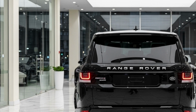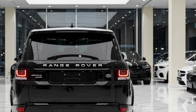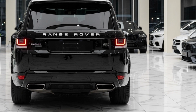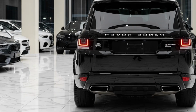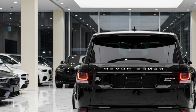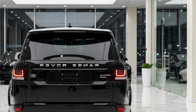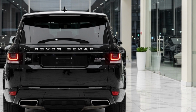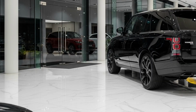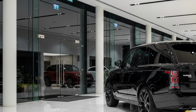Confidence. Calm. Control. Whether you're navigating city traffic or exploring the countryside, it adapts perfectly. It's the balance of elegance and strength that makes it stand apart. So, if you're in the market for a luxury SUV that offers the best of all worlds, the Range Rover SSA should be at the top of your list. It's a masterpiece of design and engineering, built for those who demand more than just transportation. It's built for those who appreciate excellence.